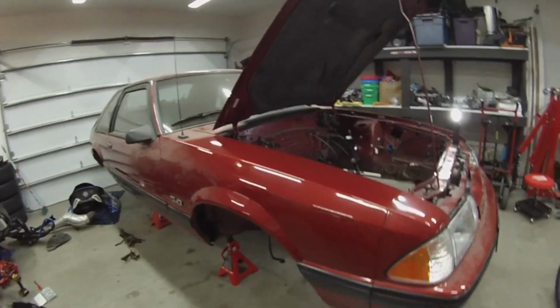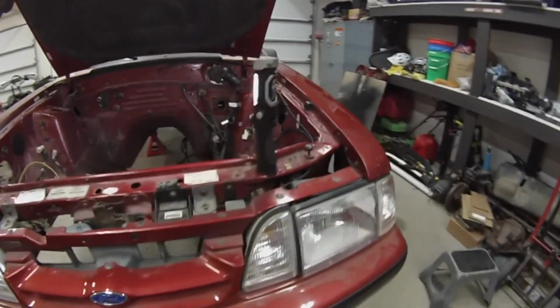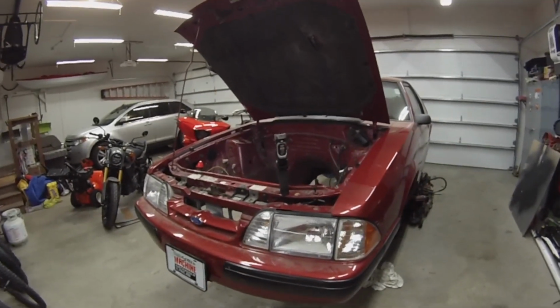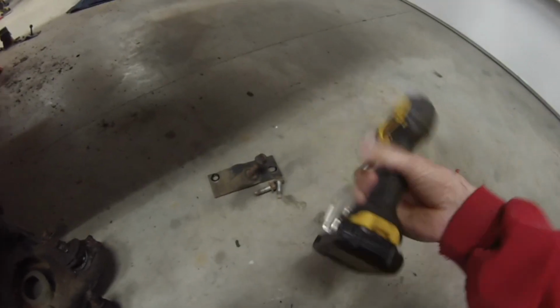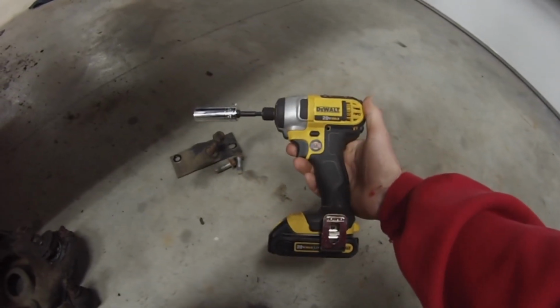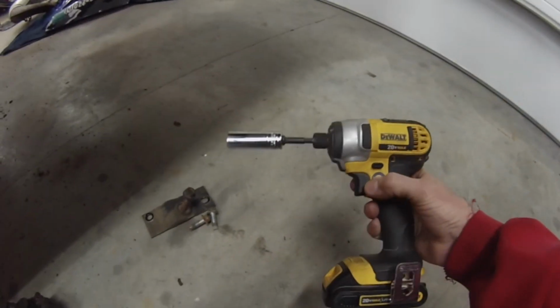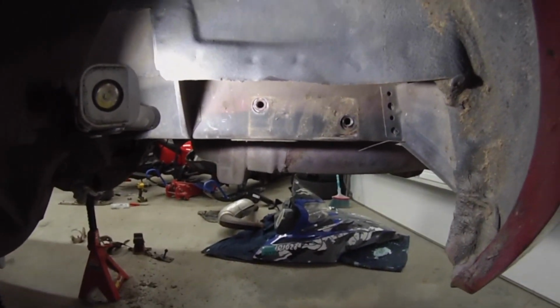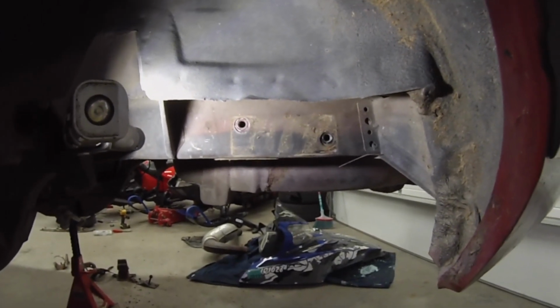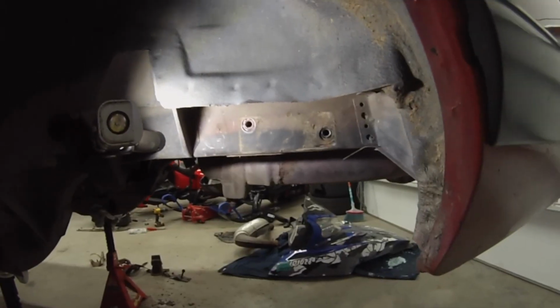So like I said, I'm just out here playing around, getting some stuff off of the bottom of the car so I can start getting things cleaned up and see what I'm dealing with here. I did get the quad shock mounts pulled off. Like I was talking about before, I've got this nice little 20 volt DeWalt impact wrench, and it looks kind of light duty, but man, I'm glad I have it. It got these bolts out pretty nice. So you can see here I got the quad shock mounts off, and it looks pretty good under there at least. I got that off of both sides.